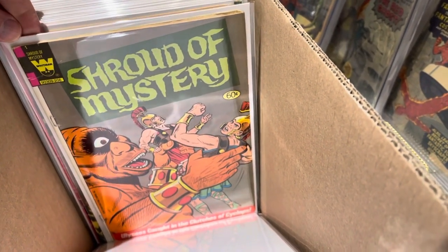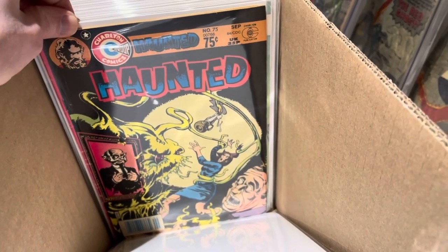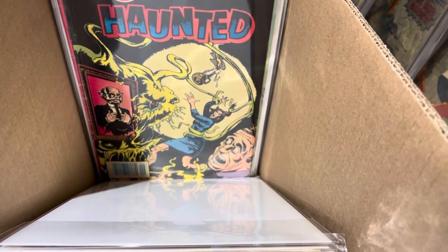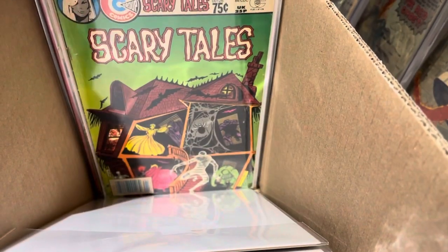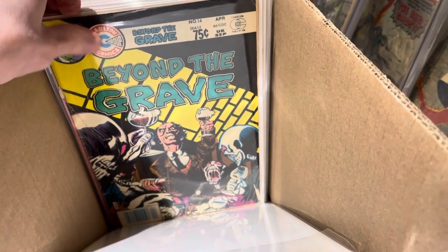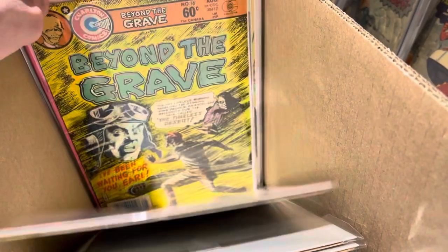And then we have Shroud of Mystery number 1. These are like Copper Age horror. So then we have Haunted number 75, Ghost Manor number 74, Scary Tales number 42, Beyond the Grave. These are becoming hot right now. I bought all of these, I believe, for like $5 as just a lot way back when I was in university. I just thought they were cool.